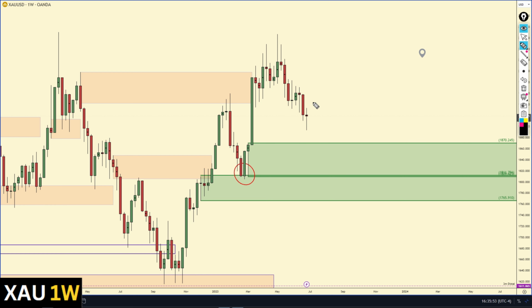And who knows, yes, gold could break down, but I think it's stacking the odds in my favor if we continue to look for longs in this area. So if we can hit this demand zone, that's where I am looking for longs on gold. Now, will I just be buying gold? No. What I'll be doing is looking for confirmation, just like I did off of this previous zone back here where I circled the zone.